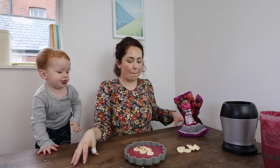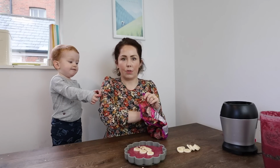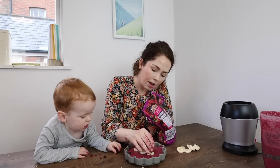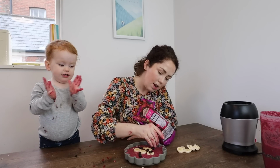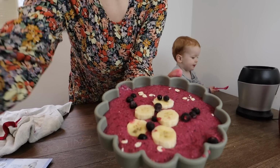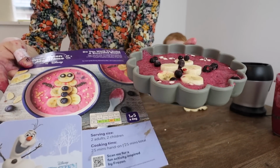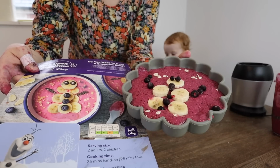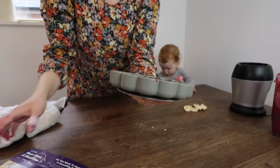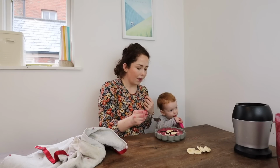We need little snowman eyes and eye. Oh, look at our little snowman. This is our frozen inspired smoothie bowl, darling. This is our frozen bowl. And this is the picky. Oh, can you see? I mean, the smoothie's exiting the bowl. I think it looks kind of cute. Good boy. Mummy's gonna have some as well.